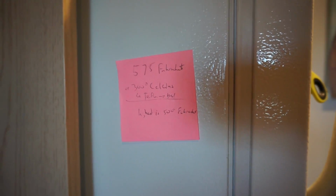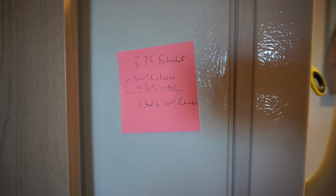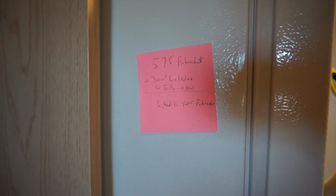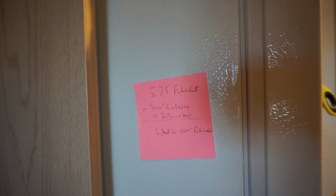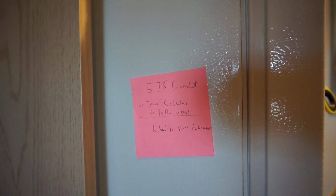And I know that a lot of cookware, especially nowadays, will specify if they don't contain Teflon products, but the problem is you can never be sure. And I'll give you an example. This is our oven. Our oven does not come with a self-cleaning feature.